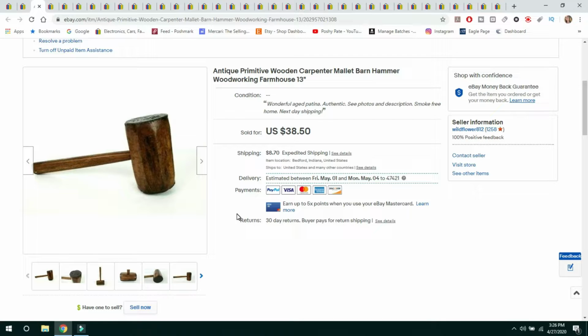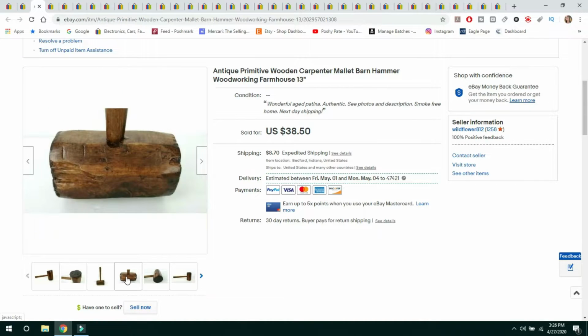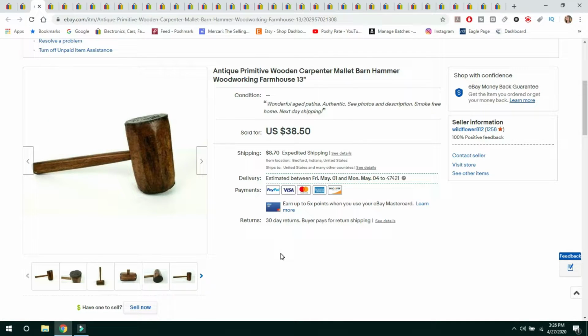The next thing is this antique primitive wooden carpenter mallet, barn hammer, woodworking farmhouse. I do sometimes put farmhouse in my listings because a lot of times people will use these as decor pieces. This was a really, really neat piece. It was made out of this really gnarly wood, and you can see I love all the holes and all the dings in it. It was just showing that it was used by somebody. I love the history of things like this, and I like that people are using them as decor. This sold for $38.50, and the buyer paid shipping.